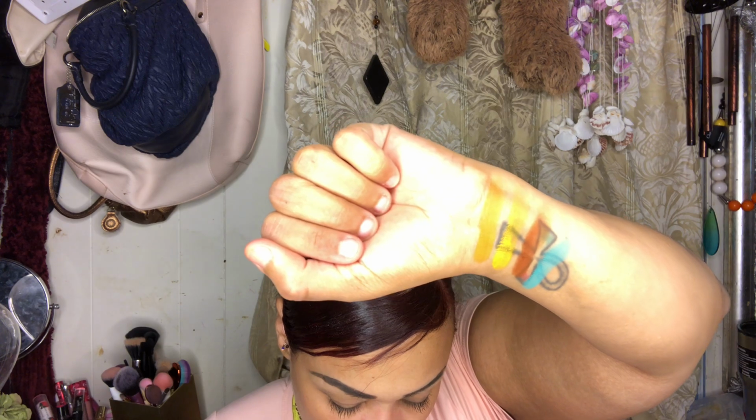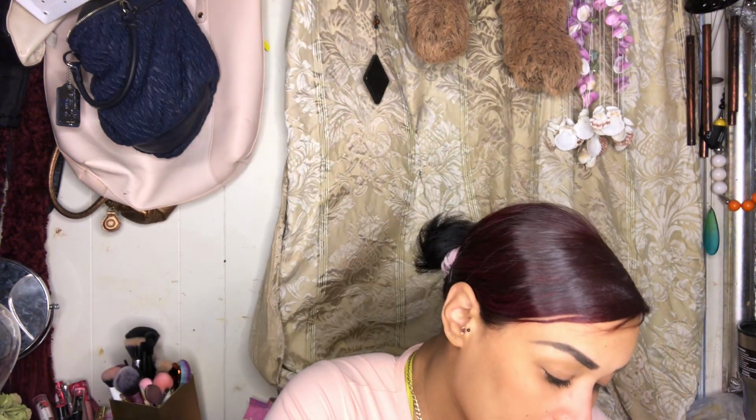Here's the green. And then here's a shimmer green. It's like a neon. This is very pretty. And I'm only swatching it once. I don't like to destroy my palettes by swatching like this because that breaks the palette apart. And I really don't like doing that to my stuff. I like to preserve my things. You could easily swatch something without destroying your palette.